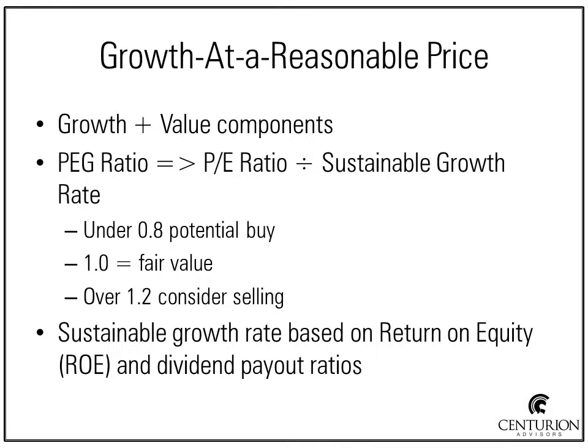If we are holding a stock whose PEG has grown to 1.1 or 1.2 or above, then we consider selling the stock. Given these criteria, a stock with a PEG of 1.0 is fairly valued according to our analysis. The sustainable growth rate is computed primarily as a function of return on equity and the company's dividend payout ratio.